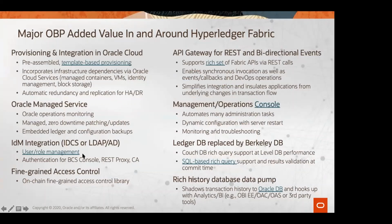Integration with identity management, that's very important. For on-prem, we use LDAP. We also support Microsoft Active Directory and a variety of other directory services for authentication and authorization. Fine-grained access control, which we've recently added. We provide an API gateway to make it easy to interact with the blockchain from a programming perspective.